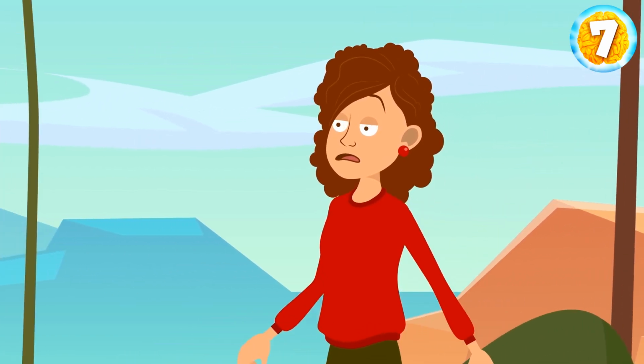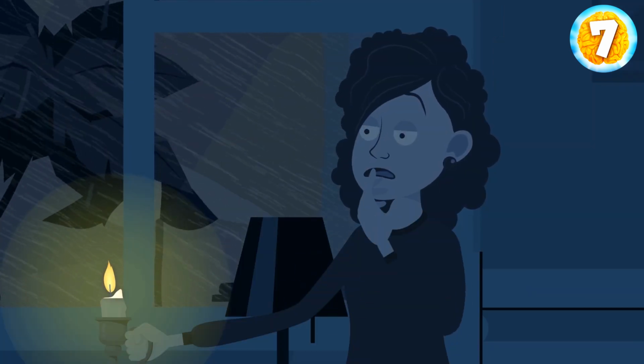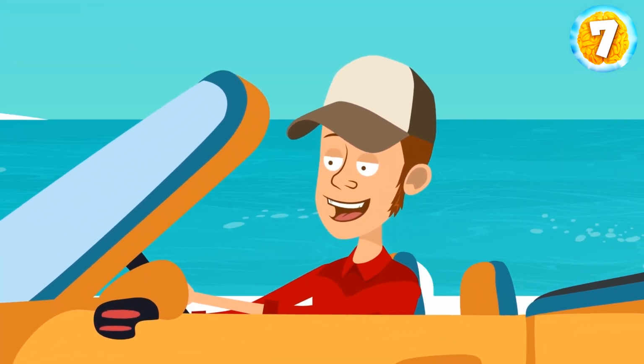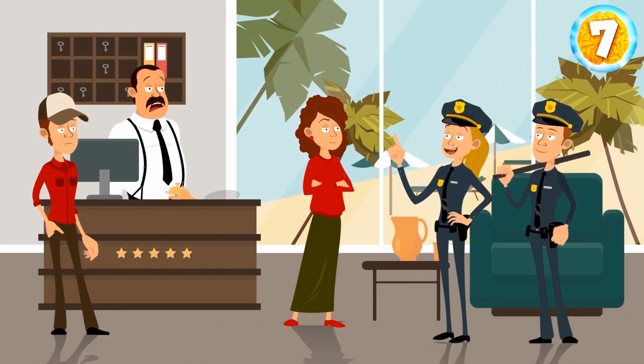Nicole, another guest, said she had arrived an hour before the blackout. She was exhausted. She lit several candles, unpacked, cleaned herself, and went to bed. Gregory, the hotel driver, said he'd been at the airport. A new guest had arrived and he went to pick them up. The police immediately figured out who was lying. Can you?